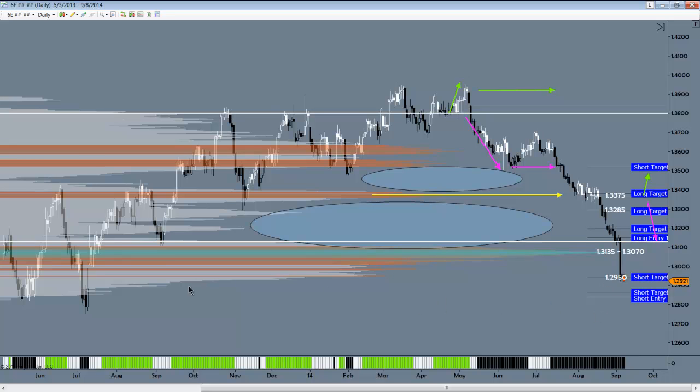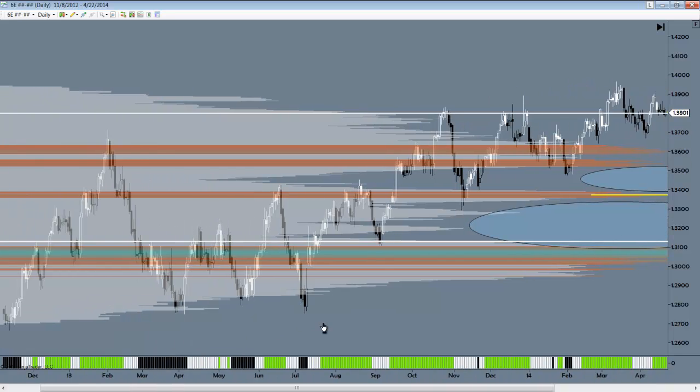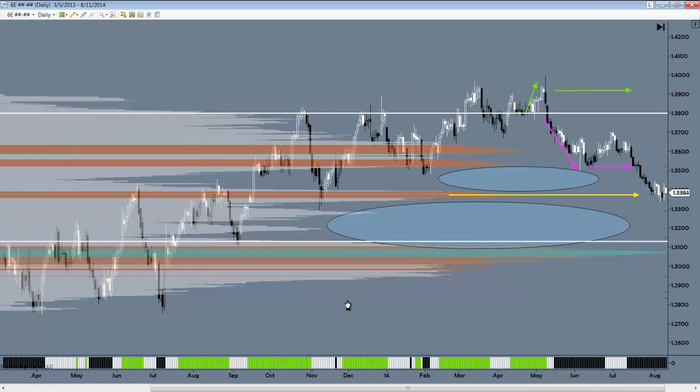However, we do have a little bit lower to go to test a bit more of where all this trading commitment is, and even this prior set of structure lows here. So there is a bit lower for price to go here, and it's really made a key transition below this round number of 1300. The dominator here is at 3070. Price just slashed right through that like it wasn't even there. So expect lower prices for the euro here.